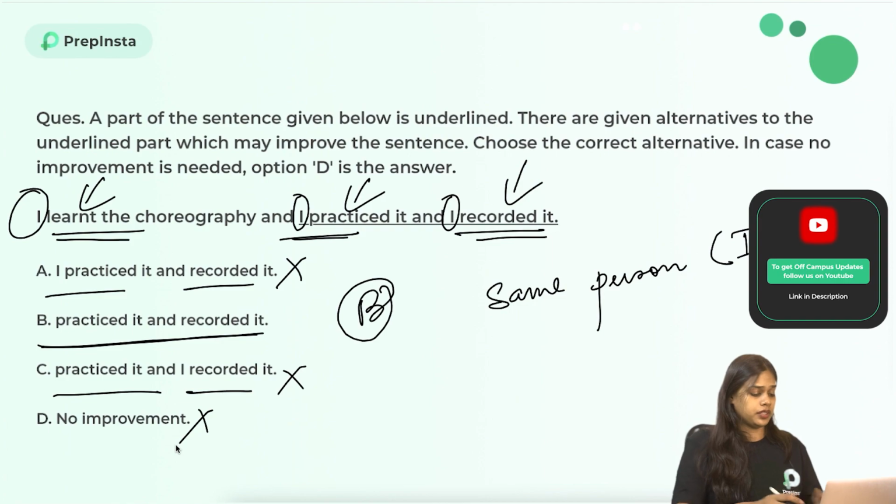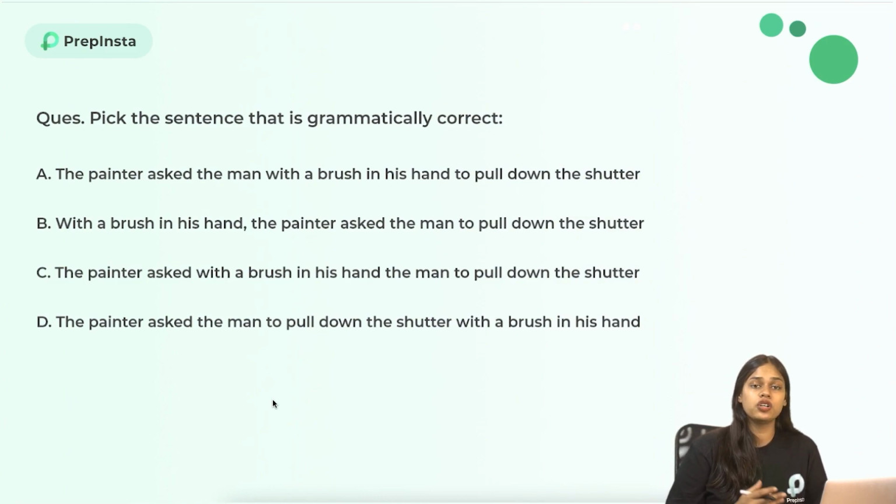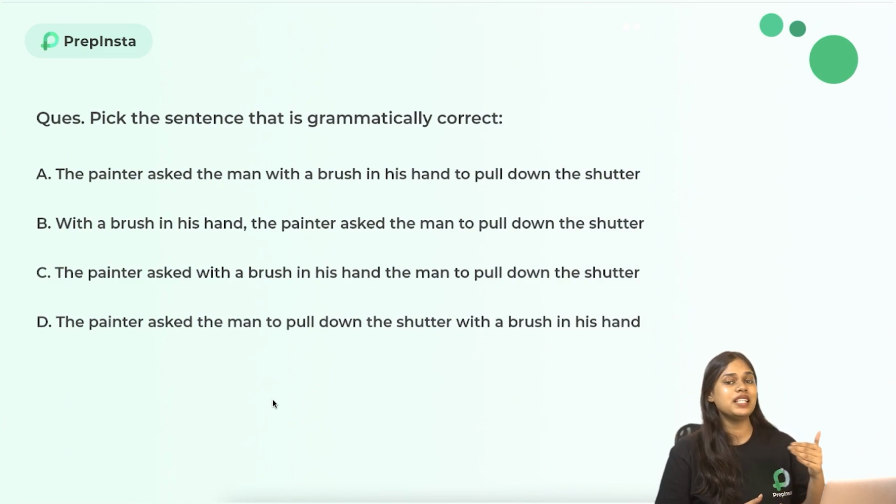All right, let's move forward. Pick the sentence that is grammatically correct. The painter asked the man with a brush in his hand to pull down the shutter. And then you have B, C, and D.